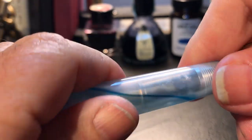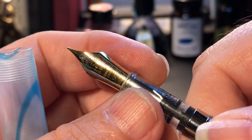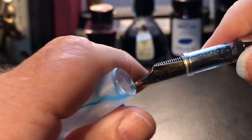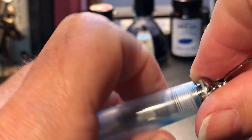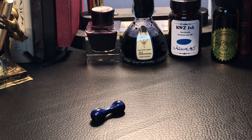This is summer. And there is a nib. So you just unscrew that. Screw that back into the section of the pen. And you've swapped nibs. Just that quick and easy.